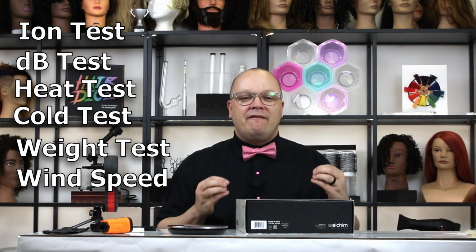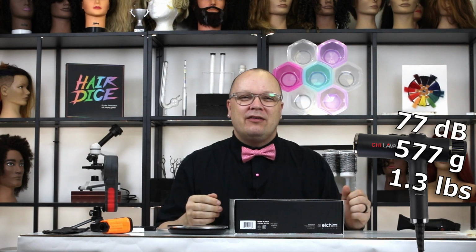The quietest dryer I've found so far is the one I'm currently using in the salon, the Chi Lava Pro. At 577 grams, it's very light. At as low as 77 decibels, it's the only dryer I've ever used that's under 80 decibels. This dryer claims to come in at 69 decibels. Often decibels aren't just a measure of sound, but the distance away from the sound as well. So I'm really curious how this is going to do.